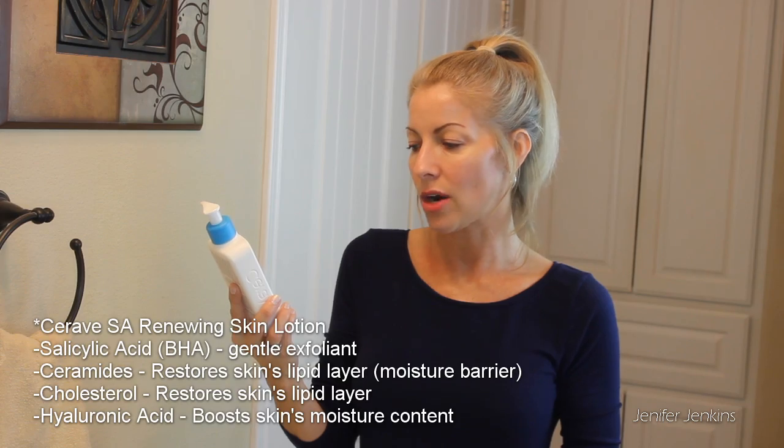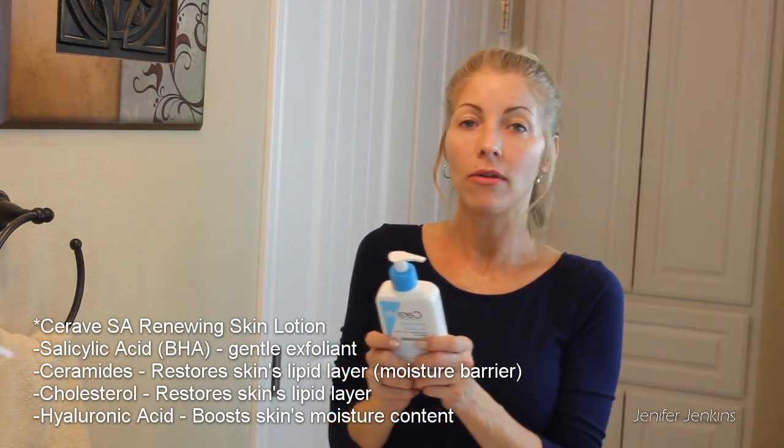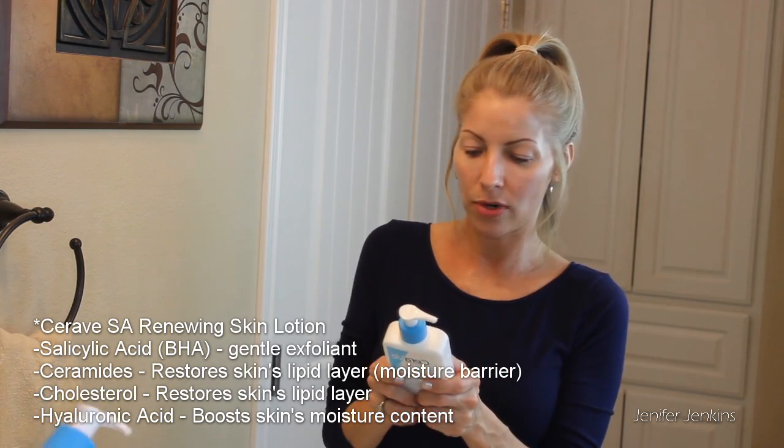Okay, so after I apply my eye cream, then I'm going to apply my face cream. This is not actually a face cream. This is made by CeraVe. It says renewing salicylic lotion for extremely dry, rough, bumpy skin. But my goodness, it has all the ingredients that I'm looking for in a face cream.